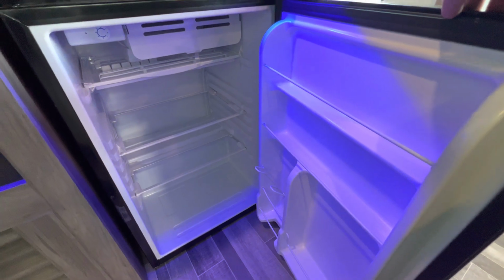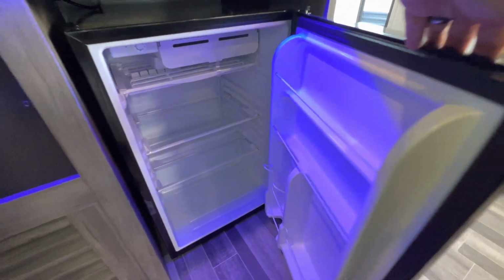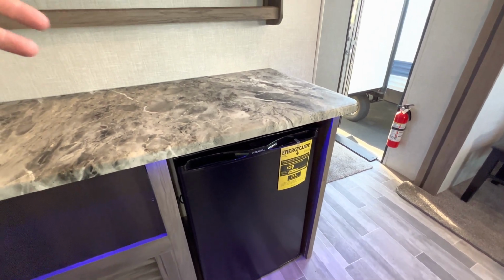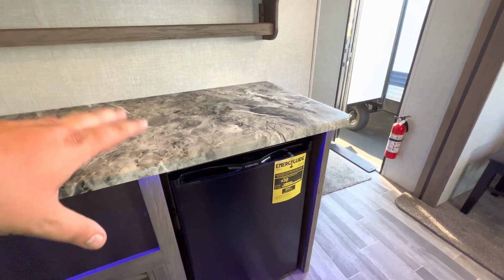There's the other refrigerator. This one isn't going to be the 12 volts. It's going to be just like an electric, so you definitely only use that when you're plugged into shore power. But really nice to have, like a little beer cooler, fit your cans of apple juice in there.